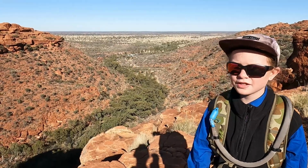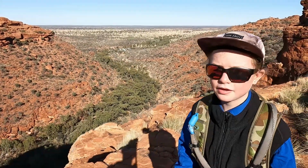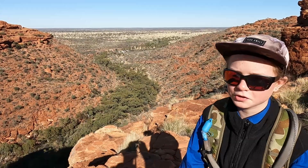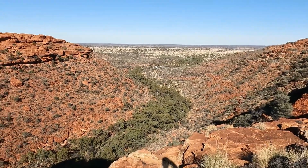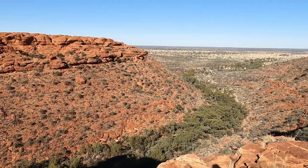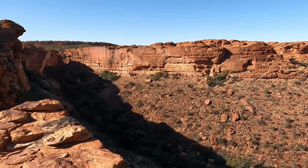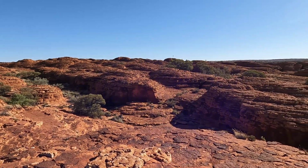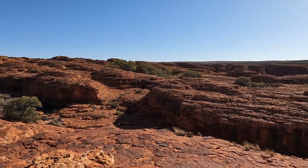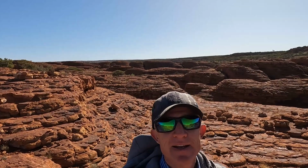From here you can see how far we've climbed. And down there's the car park where we started. And while you're looking that way, you can check out that view. Just up on this little elevated section here, you get a great perspective of the dome structures that exist up on top of the canyon.